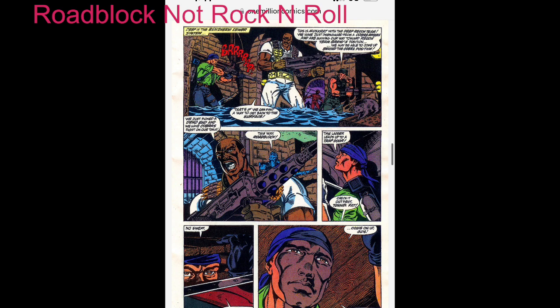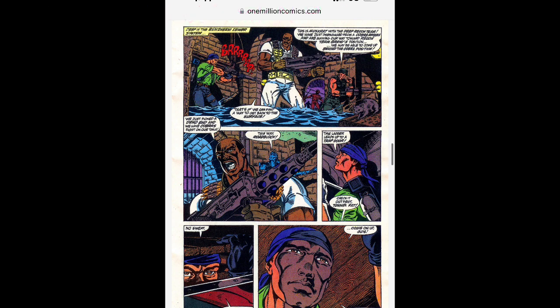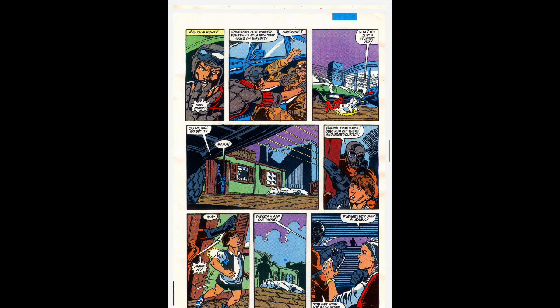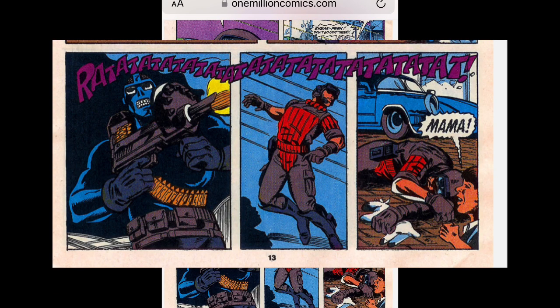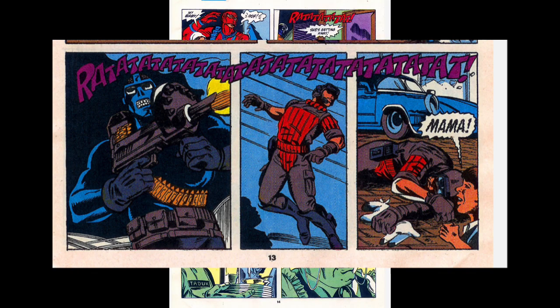In another separate unit, we have Rock and Roll, Tunnel Rat, and Muskrat coming from beneath the sewers to try to help our pinned down Joes. One of the Frag Vipers kind of uses this little innocent civilian boy as bait, which draws out Sneak Peek. And now, as soon as Sneak Peek pushes away the little boy, one of the Range Vipers makes his appearance known and guns down Sneak Peek.